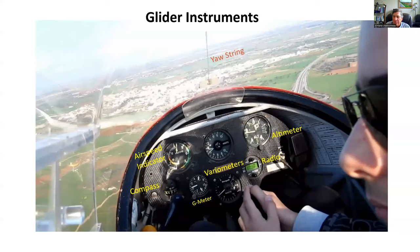The instruments that a glider uses can in some cases be pretty minimal, although in other cases they can look minimal but be very sophisticated instruments. The first one over here, the airspeed indicator, we're showing that. Obviously we want to know how fast we're going through the air. If we're going too slow through the air, we could stall. If we're going too fast, we could break up the glider.